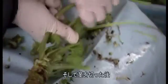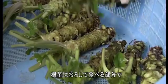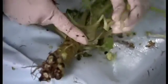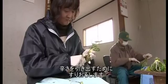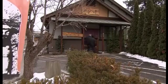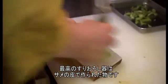Next, the crunchy stems are snipped, and the most valuable part of the wasabi, the root, is trimmed and tidied up. It's the root that will be turned into the fiery green wasabi paste, because each root is packed with a spicy-tasting chemical called sinigrin. It's the same chemical that makes mustard hot and gives horseradish its zing. But to release the sinigrin, the wasabi root first has to be finely grated. And restaurants in Japan use the finest grater available, made from shark skin.